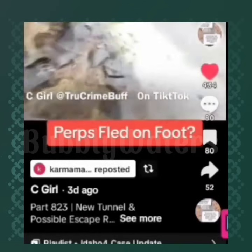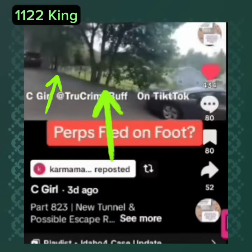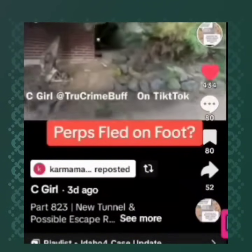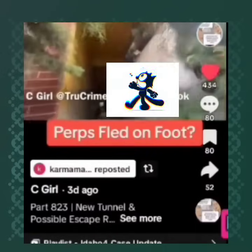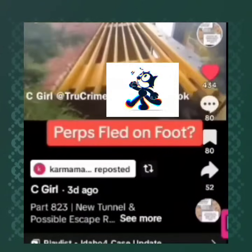Okay, let me start. So here we are. There's the house. We're coming up. This was seen on the news footage. This is the Queen Apartments. This isn't like a tunnel, but this is underneath the first floor. There's the first floor with the balcony.